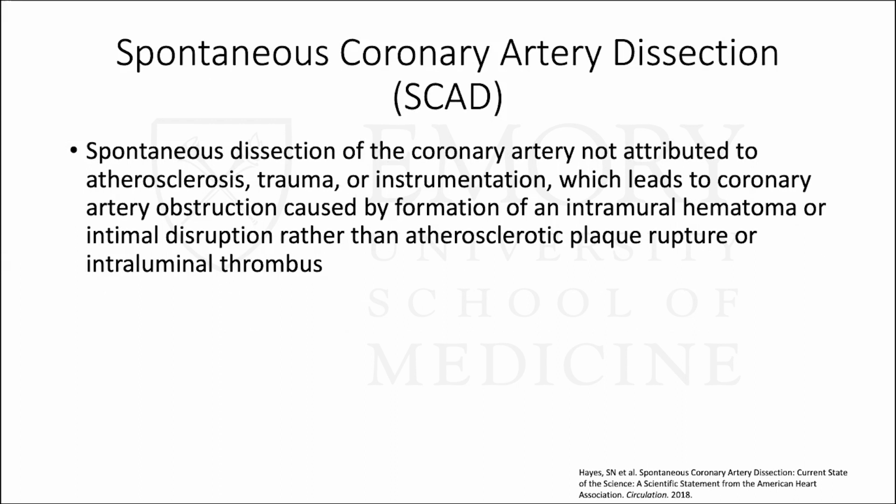So spontaneous coronary artery dissection, or SCAD, is that which is not attributed to atherosclerosis, trauma, or instrumentation, ultimately leading to coronary artery obstruction due to formation of an intramural hematoma or intimal disruption, as opposed to the atherosclerotic plaque rupture or intraluminal thrombus that we're more commonly witnessing in patients with ACS.